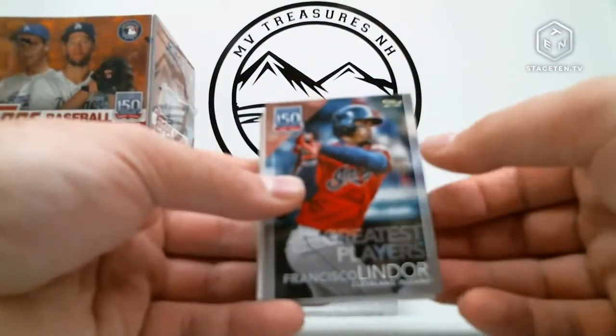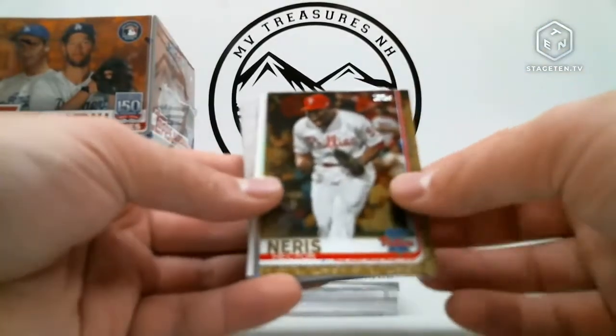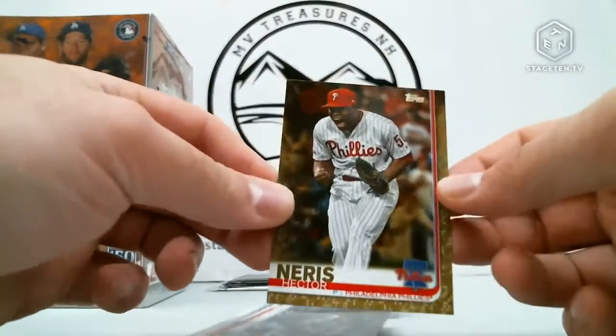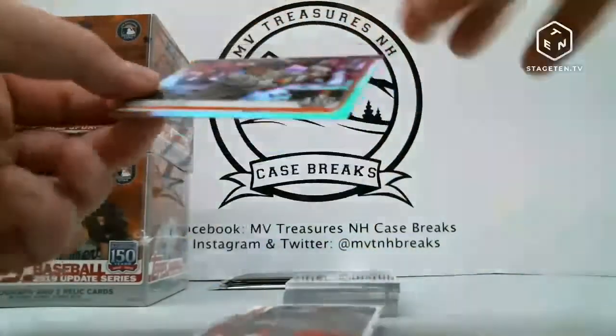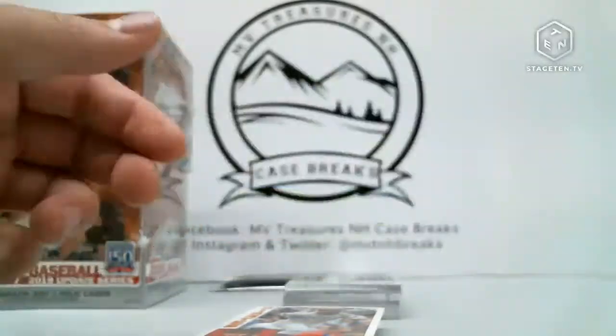They're the greatest players for the Indians, Francisco Lindor. And the rich get richer for the Phillies, gold. Hector Neris, numbered 1899 out of 2019. And we have a rainbow foil all-star rookie for the Mets, Jeff McNeil.